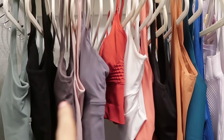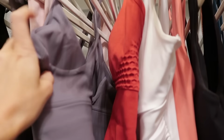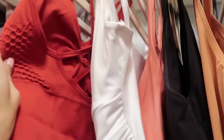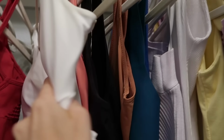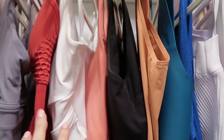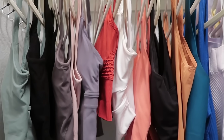So this is my collection of Halara tops, and they all have the built-in bras, really cute backs to them. Like, look how pretty. Cute little designs. They give great support, and they're all around between $20 and $35 at the most, and they always have crazy sales.